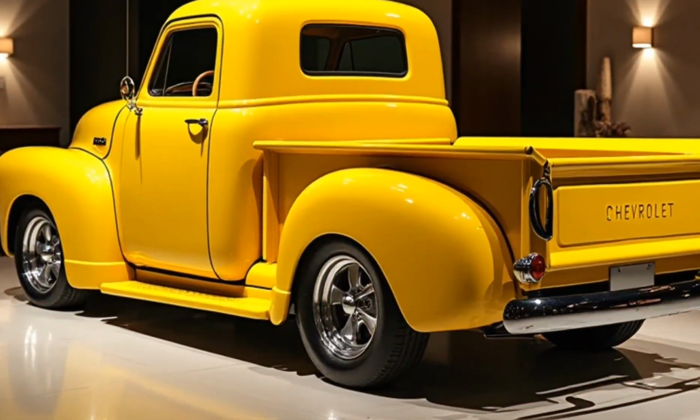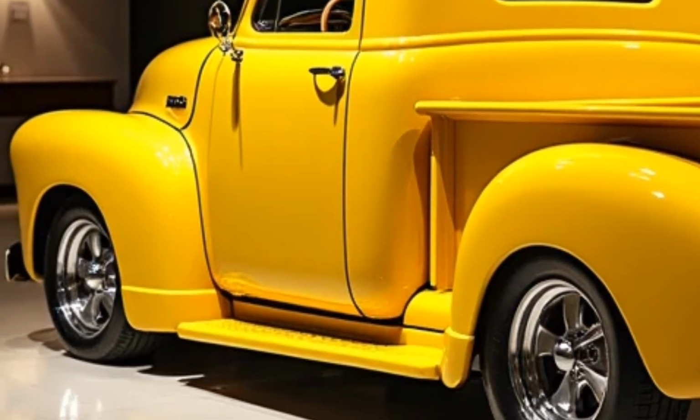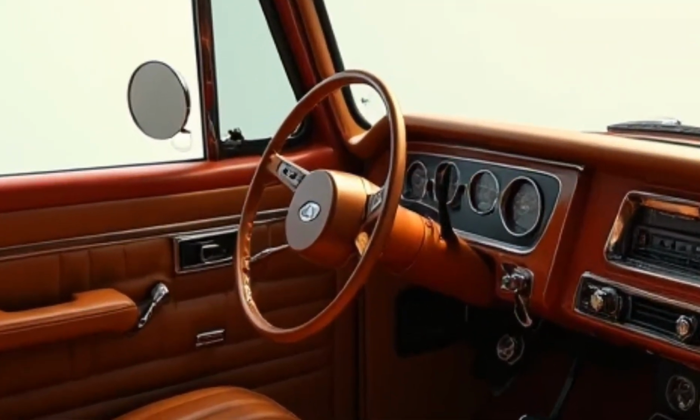And yes, for those embracing the electric revolution, Chevrolet is also expected to offer an all-electric version with over 350 miles of range and rapid charging capability. No matter which engine you choose, the 210 vintage pickup is built to perform.